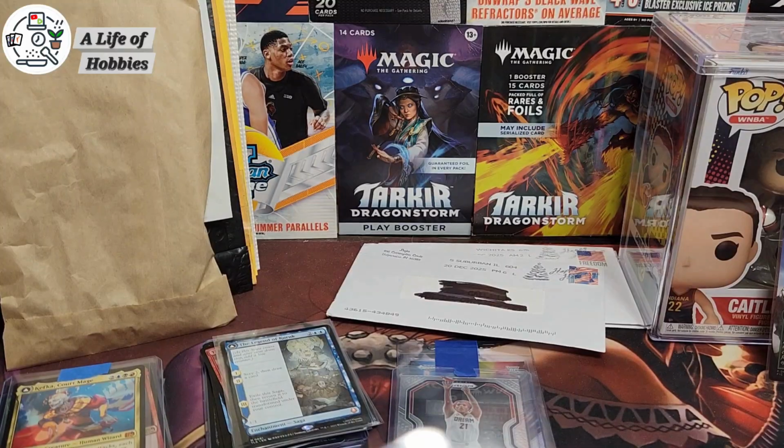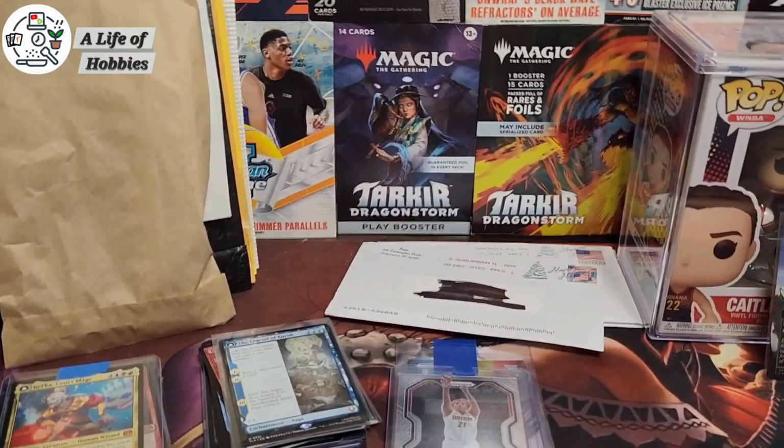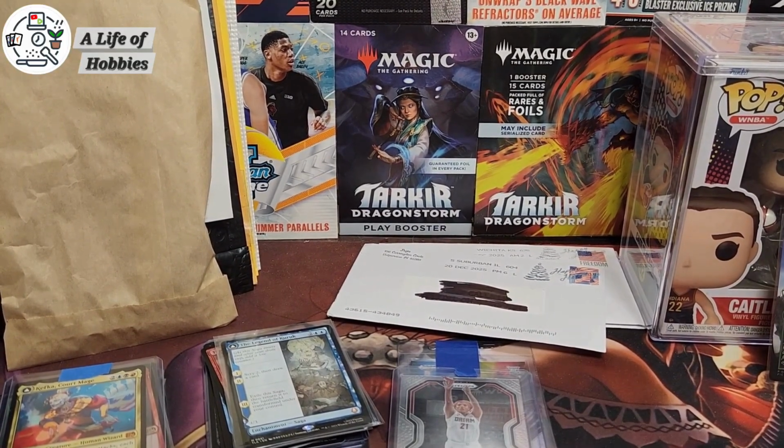Oh, that's gross. Oh, sticky, sticky, sticky. I'm not happy about that. Alright, so we need to get this card out of here. I'm probably just going to throw this top loader away.